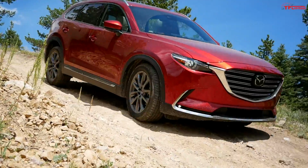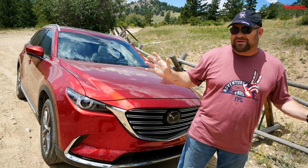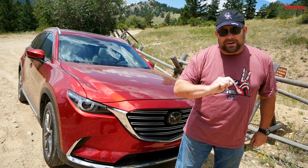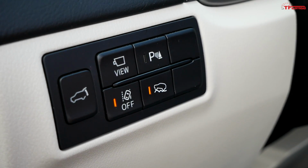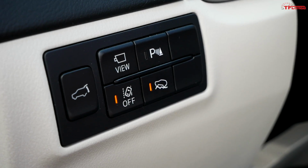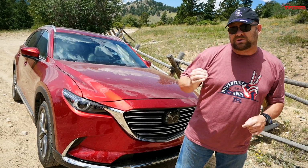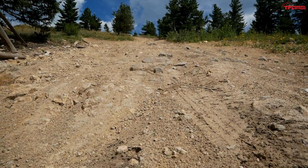Howdy folks, Nathan here with a 2020 Mazda CX-9. I know, this is TFL Off-Road. What am I doing with this? I'm pushing a button. That's right, I am pushing a button for a new system that Mazda has installed in this vehicle, which should assist me getting up Tombstone Hill, because without it, I don't think I'd make it.